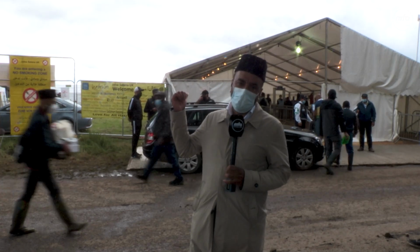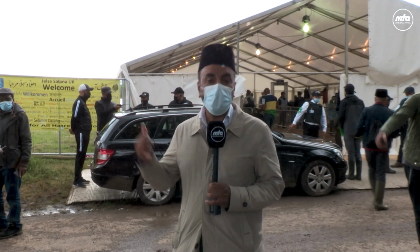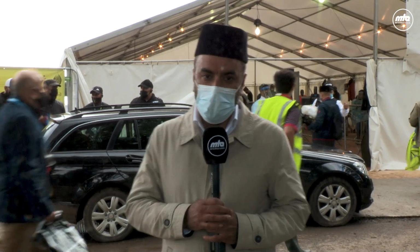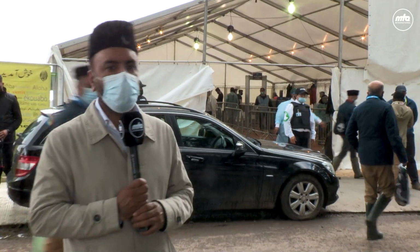So this area seems quite familiar to all of you sitting at home if you've been here to the Jalsa Gah. This is the area where you get your AIMS ID scanned. There's a security check there as well, but most importantly, it's about scanning your AIMS ID, and I'm sure they've added some additional safety measures here as well. Let's go have a look.